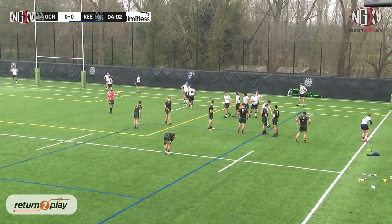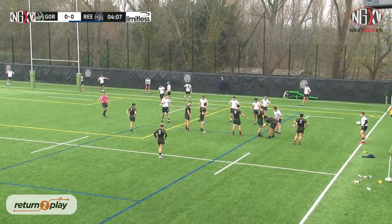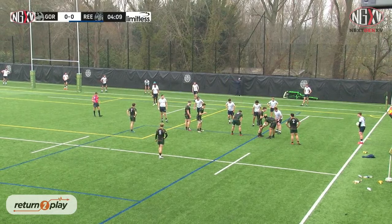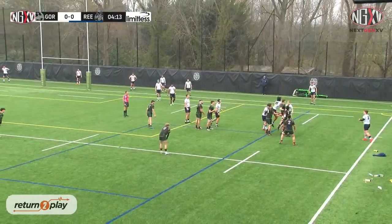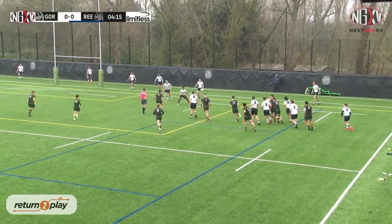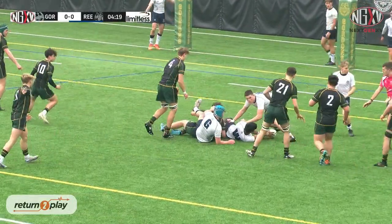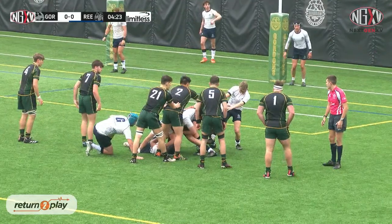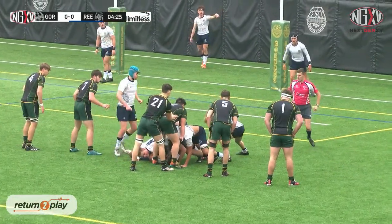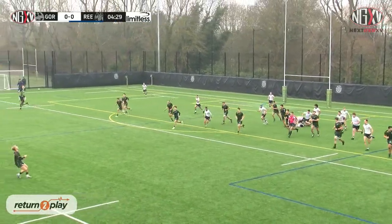Okay, Reeds, in we come, nice and quickly. Line out Reeds. They go to the front, bring it down safely. Big wide pass out now to W, Rayan Shake. Okay, use nine. We'll get a bit slicker on these letters as the game goes on, I promise you that.